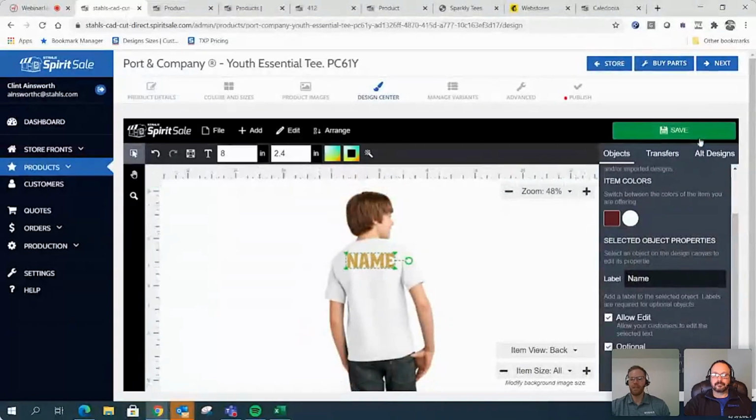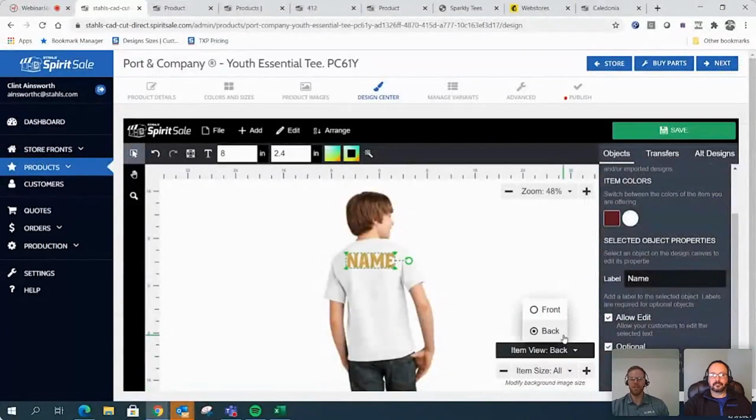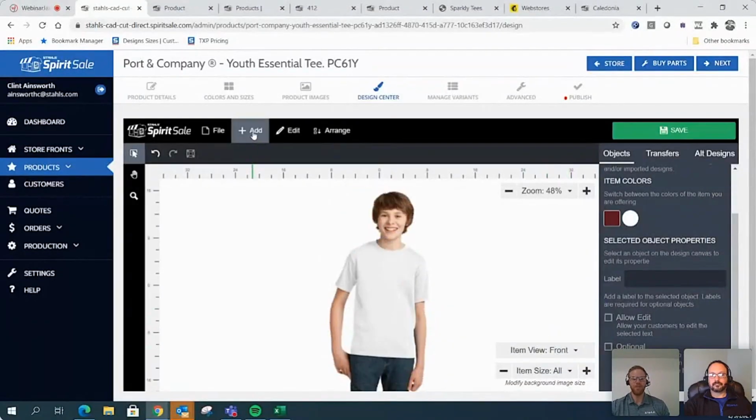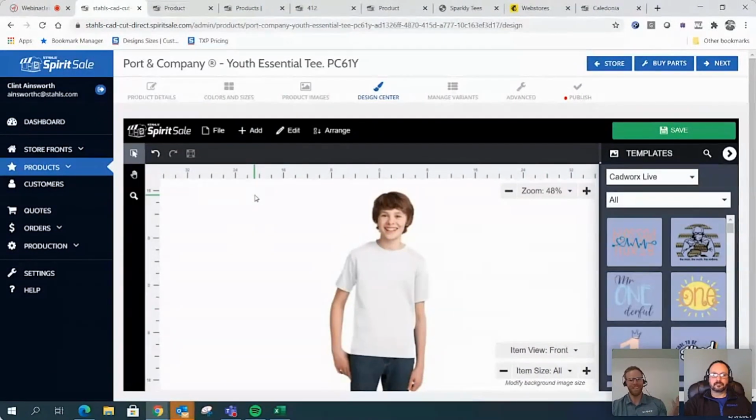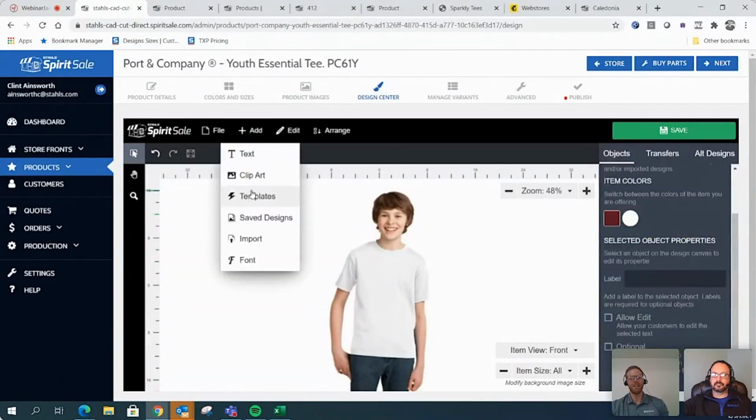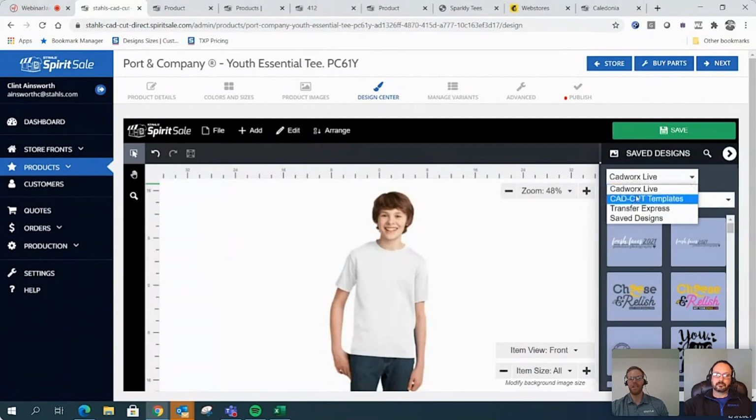So easy enough. Now, what I want to do real quick is I'm just going to slap a front design on the front of this as well. Again, we've got a lot of great artwork built right into the software, so you don't have to be a designer to get some good looking art based off of the different fulfillment options that you want to go with. Whether it's our CAD-Cut templates or even CADWorks Live, or anything that you have created within CADWorks or Transfer Express, you can pull up as a saved design here as well. So it's great to have a solution where everything is linked and talks to each other. It makes it easy enough for you to go through that process.